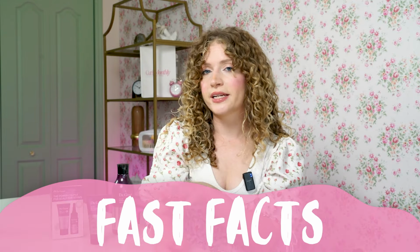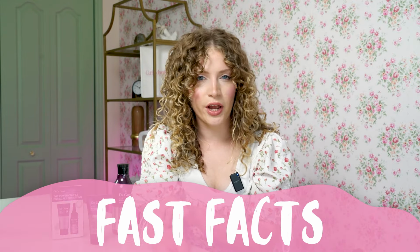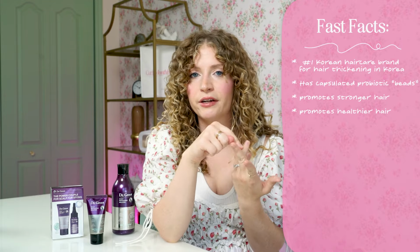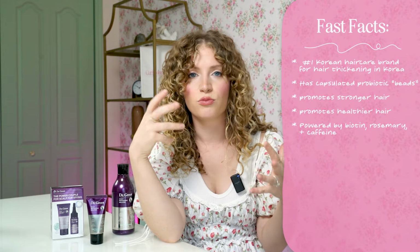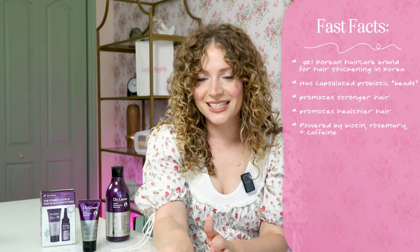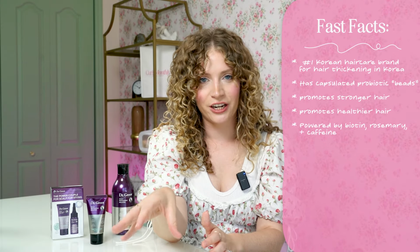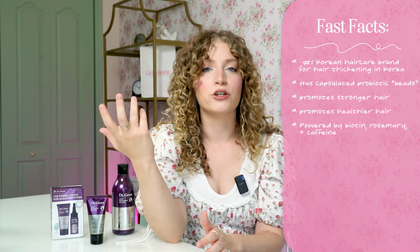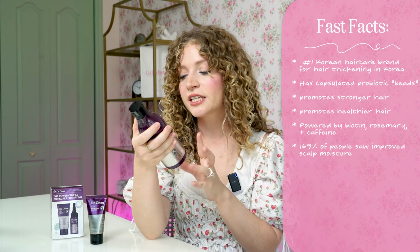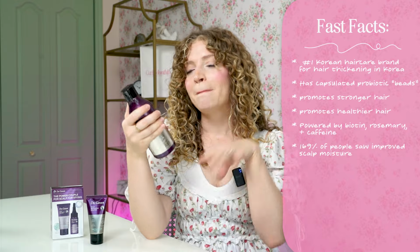If you have fine hair, anything like that, it's going to really help you. Dr. Groot, the brand who makes this, is actually the #1 Korean hair care brand, specifically for hair thickening. The shampoo's cool because it has little capsule beads in it. It promotes stronger hair, healthier hair growth, and it's also powered by biotin, rosemary, and caffeine, which are all great things to revitalize your scalp and your roots. They did a study and 169% of people saw a difference in their improved scalp moisture. So that is amazing.